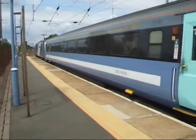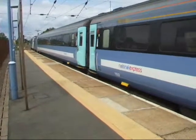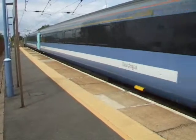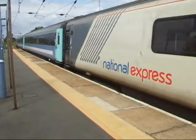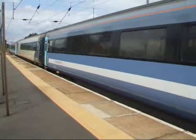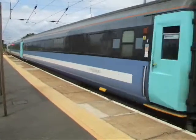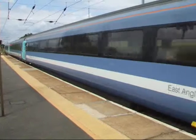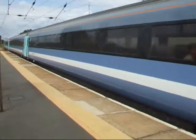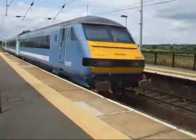Colchester Castle, hauling the 1119 to Liverpool Street, now departing from Manningtree. It's pretty well filled. There's a lot of people on that train. A2121 on the back.